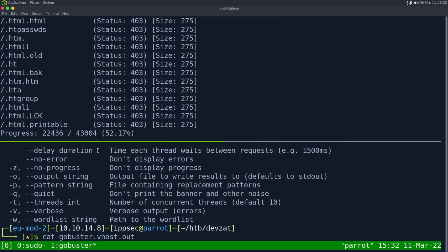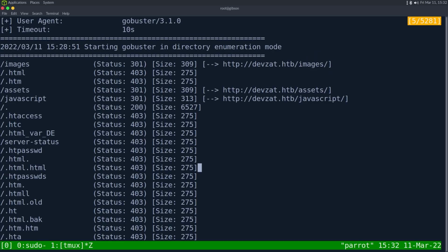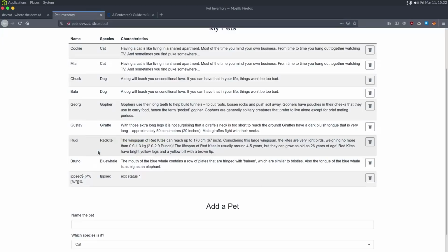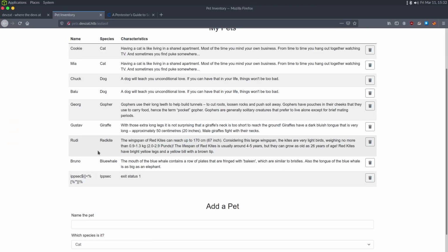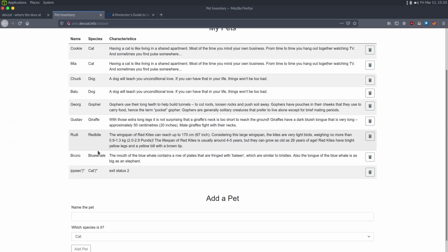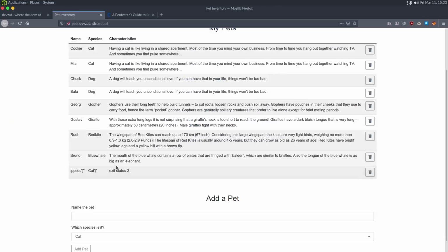So going back over to our Gobuster, we can see other directories we got. Images, assets, server, password, .ht. Nothing yet, really. So let's see. Let's just try the database escapes again. Now that we see output here, we'll probably see some type of exit status because this species does not exist. Exit status 2, but nothing.